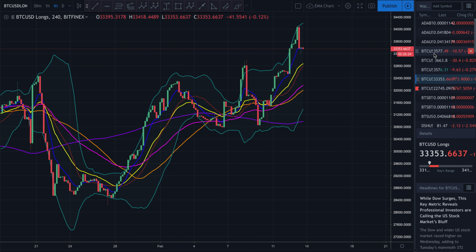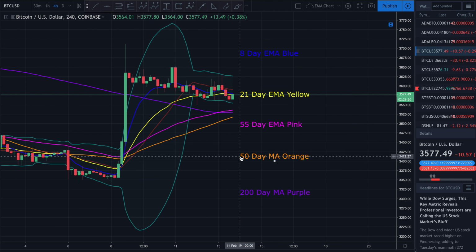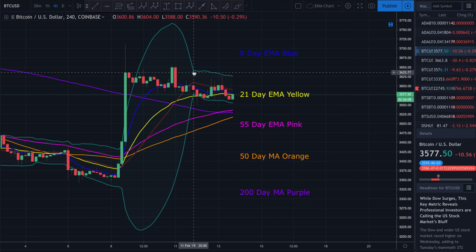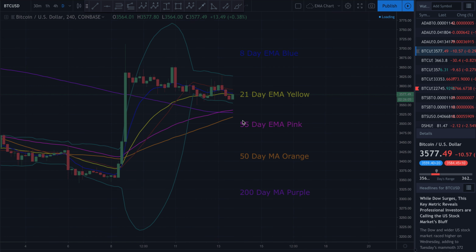Looking at our moving averages and exponential moving averages on the 4-hour chart, as I pointed out yesterday, there's no question our 8, 21, and 55-day EMA are all converging, along with the 50-day moving average, as well as the 200-day moving average, and the Bollinger Bands are bottlenecking. Now let's look at the daily chart.